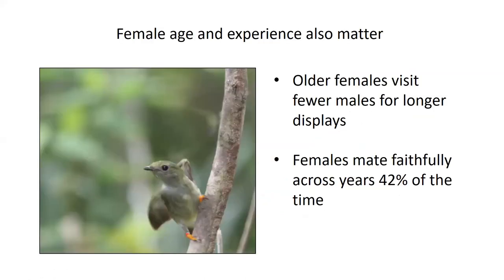We also found that age and experience matter for females. Older females choose mates differently than younger females. When we put transmitters on females and followed them around the forest with automated scanners underneath male display perches, older females visit fewer males before they make a mate choice, and they visit them for longer displays, seeming to put them through their paces more. Whereas younger females visit more males, consistent with gathering information when they're early in the lifetime experience of choosing mates.